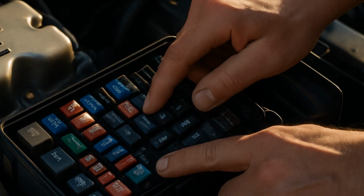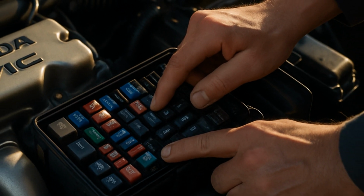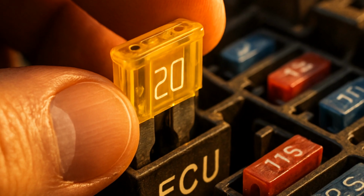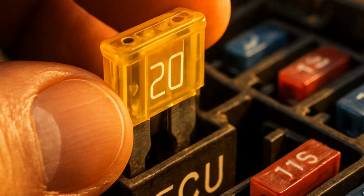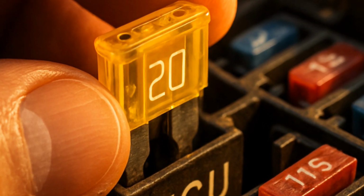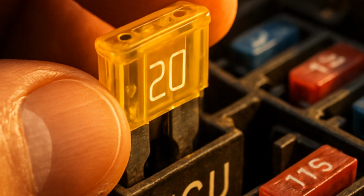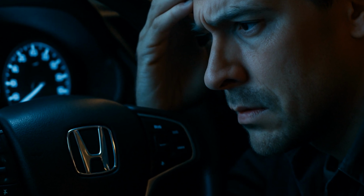Let's talk about a slightly deeper reset, because sometimes Civics get extra stubborn. Locate the fuse box under the hood and find the fuse labeled ECU. Pull it for 30 seconds, then put it back in. That's pretty much like rebooting your laptop. Fixes a shocking amount of issues.